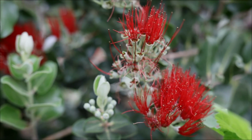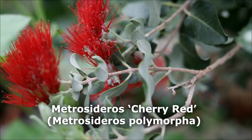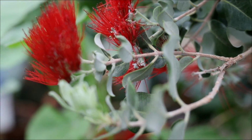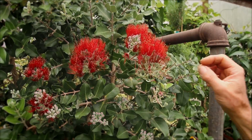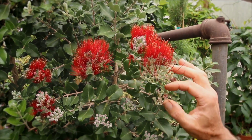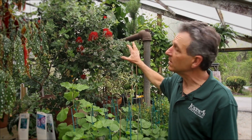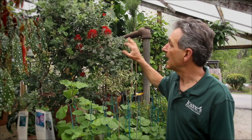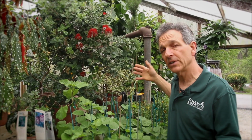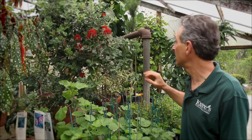Here's a Hawaiian native. This is Metrosideros polymorpha. 'Cherry Red' is the cultivar name on this. The folks at Hawaiian Native Plants on Maui hybridized this, and they've done quite a bit of work on it. It's a pretty good bloomer here in Connecticut, not as good as in Hawaii, and for us it flowers only at this time of year, whereas in Hawaii you can always find blooms on it throughout the year.